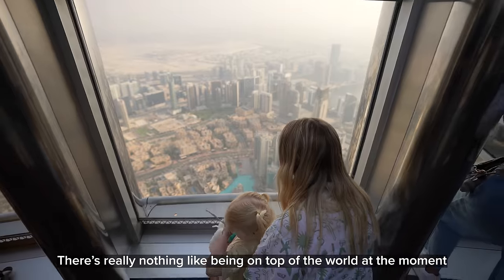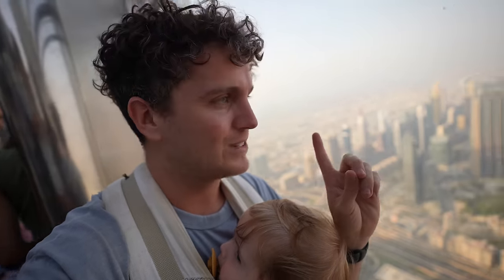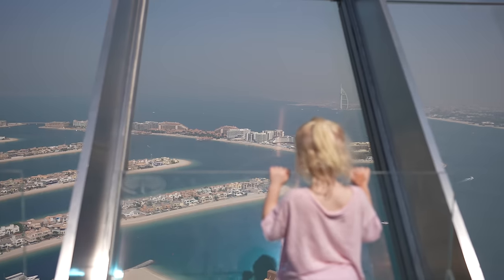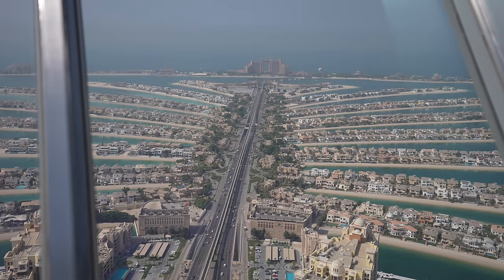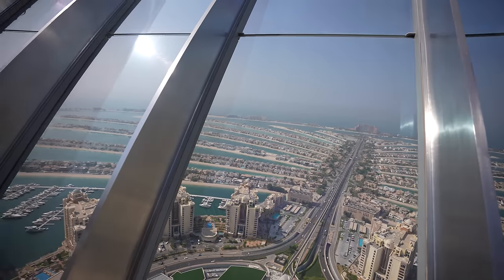There's really nothing like being on top of the world at the moment. We booked the sunset one, and I think that's the best time. It's cool, and the colors just look beautiful. The second view spot that you can come to here in Dubai is called The View, and it gives you incredible views of the Palm, which is a man-made island. It is incredible. There's nothing like this in the world, I don't think.